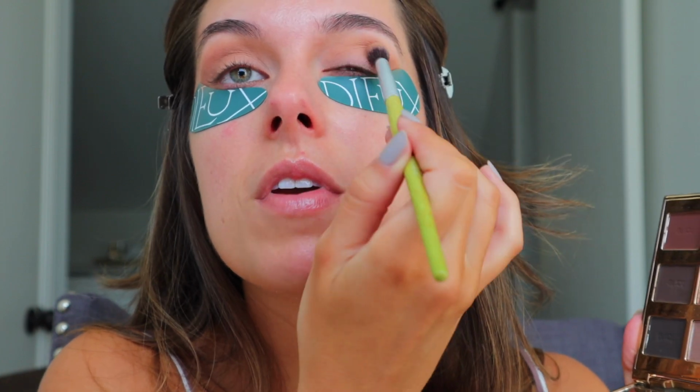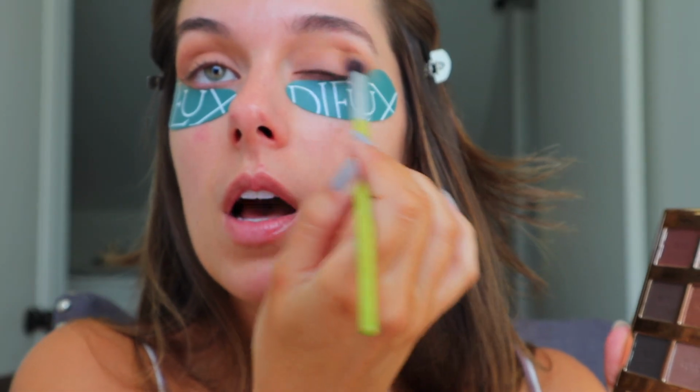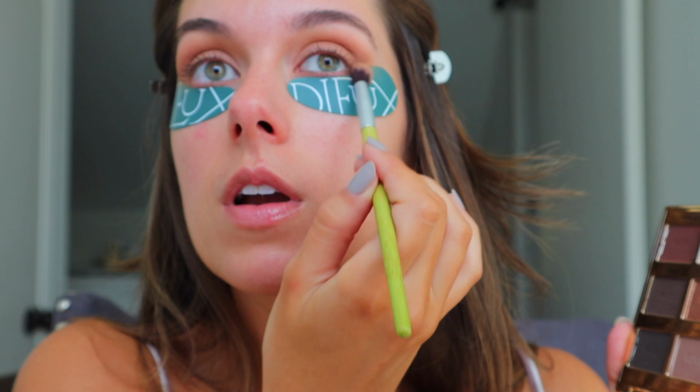There's nothing that can't be fixed with blending, but on the other hand, keep in mind that the more that you blend something, the more the colors are gonna muddy together. So there is such a thing as too much blending if you want a difference in the color gradient there.